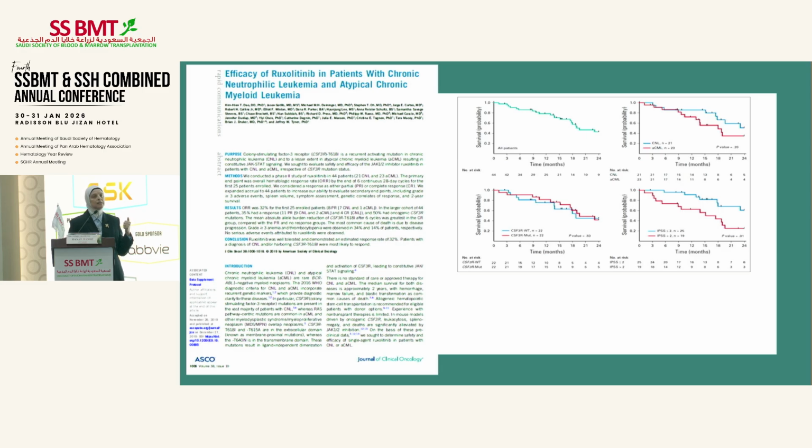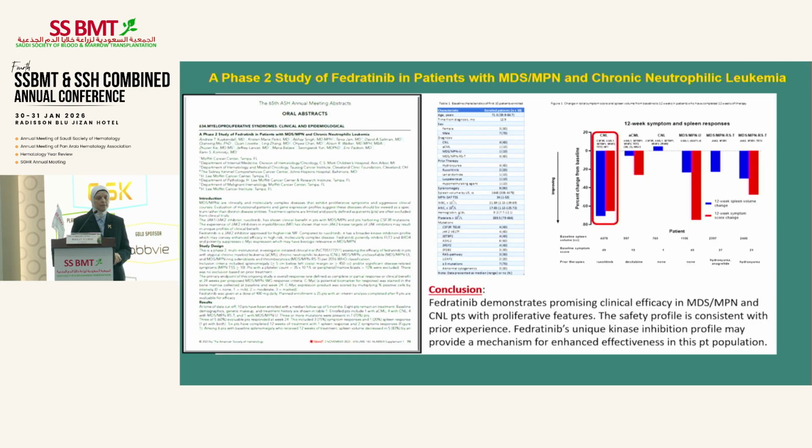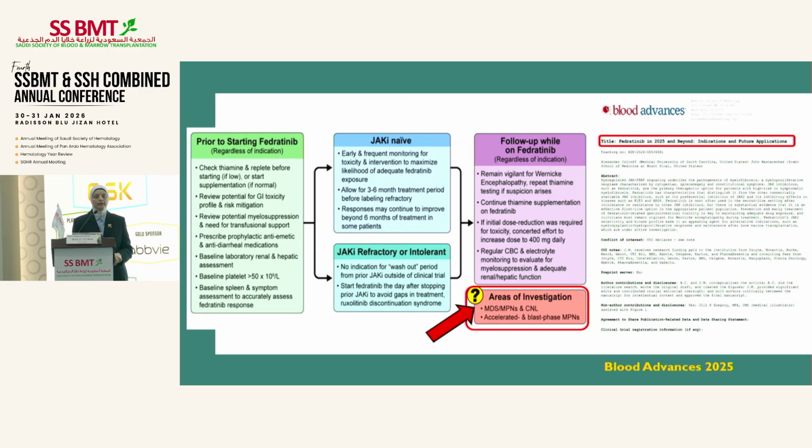This is the paper confirming the efficacy of ruxolitinib in treating cases of chronic neutrophilic leukemia. And as you see, this diagram shows that the response in chronic neutrophilic leukemia is much better than in typical chronic myeloid leukemia, and the higher the risk, the less responsive cases of chronic neutrophilic leukemia are to ruxolitinib. Fedratinib, one of the JAK inhibitors other than Jakavi or ruxolitinib, showed a good response, particularly in cases of chronic neutrophilic leukemia. That's why in the plan of future research, fedratinib has been considered to be tried in MDS-MPN overlap and in chronic neutrophilic leukemia.